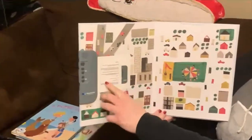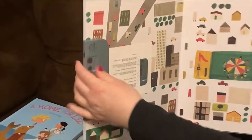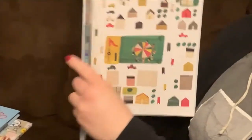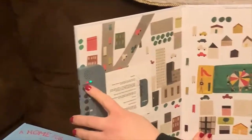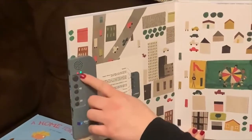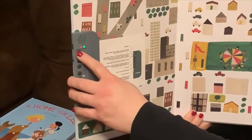The way that VoxBooks works is on the inside, you'll see that there is a little speaker here and a set of directions. You will press the play button. Oh, no, I'm sorry. You will turn it on. There's an on-off switch. Flip that on. And we press the power button and both of the lights will be turned on. Then we hold down the play button.